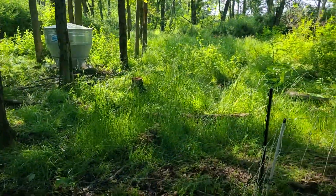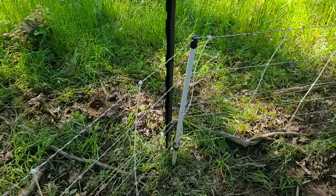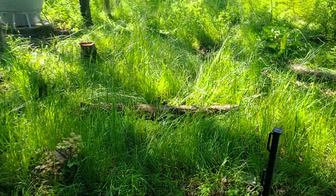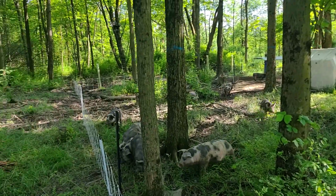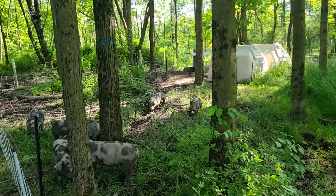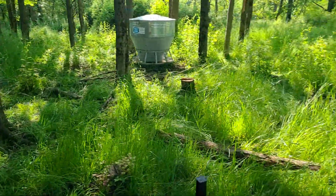Fence is popping. Once again, I've gone with the hog net with the wire on the inside. Probably overkill, but it works. How many pigs I got here? 1, 2, 3, 4, 5, 6, 7, 8, 9, 10. Everybody's here. They'll probably follow us around.